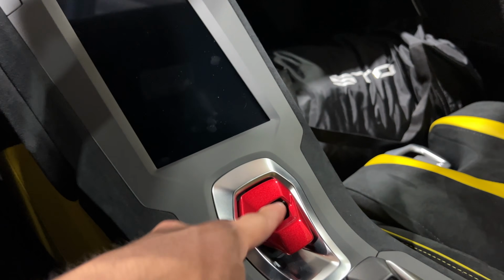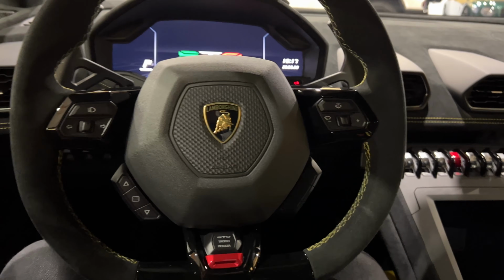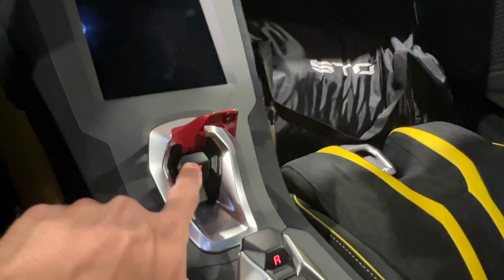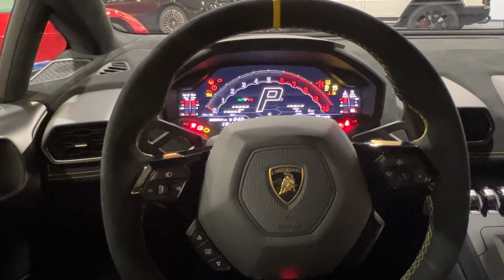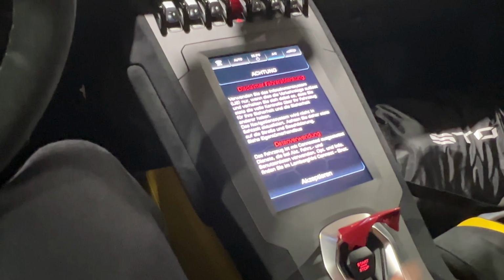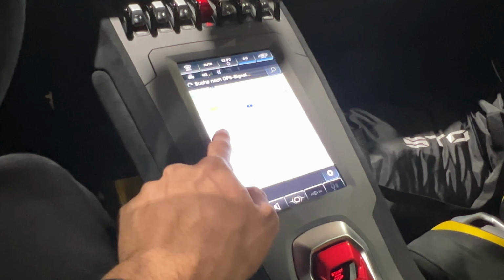All in all, guys, we have this display, the start stop button. It's extremely simple on the inside, obviously, as this is really made for extreme racing. But yeah, guys, let me just start the ignition. Something I love is the feel of this here. Starting up the ignition, the Huracan STO coming alive. As soon as you press it again, it shuts off. So starting the ignition again. Here we have the entire infotainment system, which is full touch.